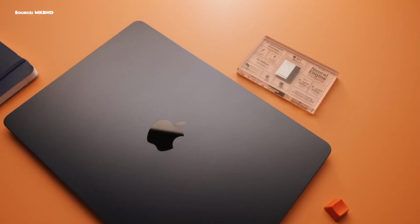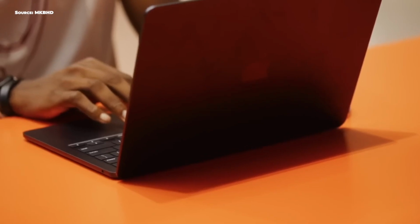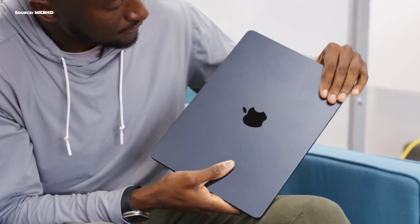Okay, so next let's talk about the improved anodized midnight blue coating, which I talk about in detail in my full review of the MacBook Air M2, which I'll leave up here. And as you all know, it fingerprinted like crazy. Apple says that they've improved it with the new coating, but most reviewers who tested it say that it's mostly the same. So it looks like someone at Apple fluffed this up yet again. It still fingerprints and smudges with ease.